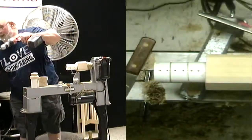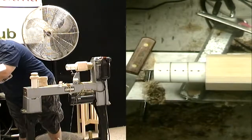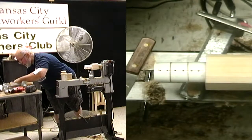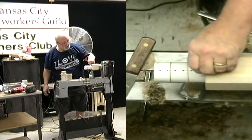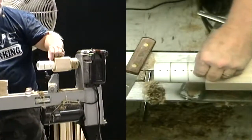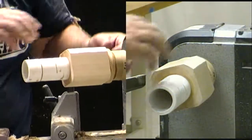Okay, these are for the pins. Then you take and cut about 3/4 inch pins. I had some in here. There they are. 3/4 to an inch long. And you'll take and glue them all in. And you want them long. So that gets that set up.